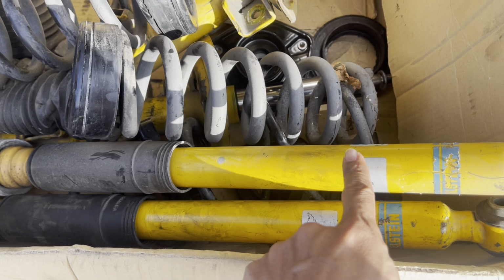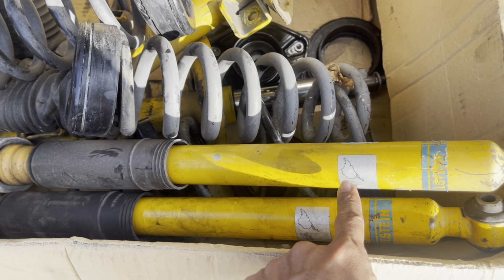Oh, nice! Bilstein B8 absorbers, original AMG coils. For the caster arm and absorber link, I'm going to buy brand new at King Puchong. Now that we have all of the parts, there's only one mechanic that I trust to install them.